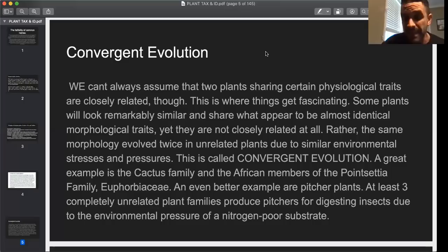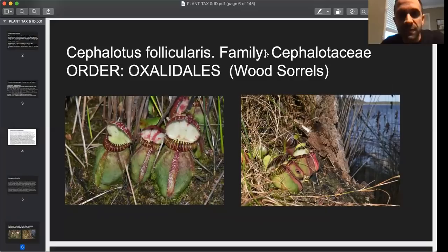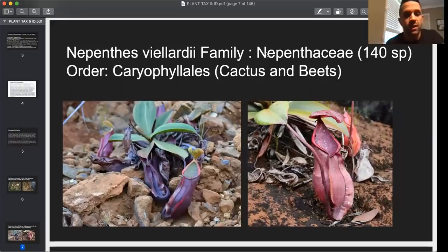Even better example, and this blew my mind when I saw it, is this one. So this is a plant, Cephalotus follicularis. It's from Western Australia, grows in a relatively small area. I was there a year and a half ago, October. These things are relatively small, like 2 inches at most, just growing right on this embankment, this seep near this estuary or bay. To someone who's not familiar with botany, they look almost identical to this guy.